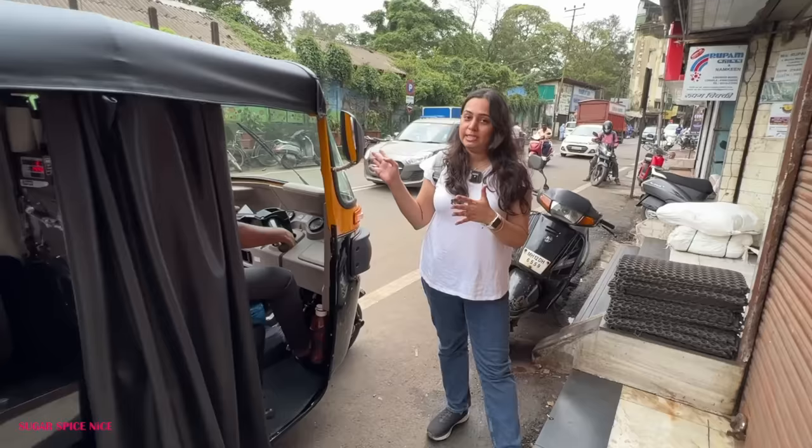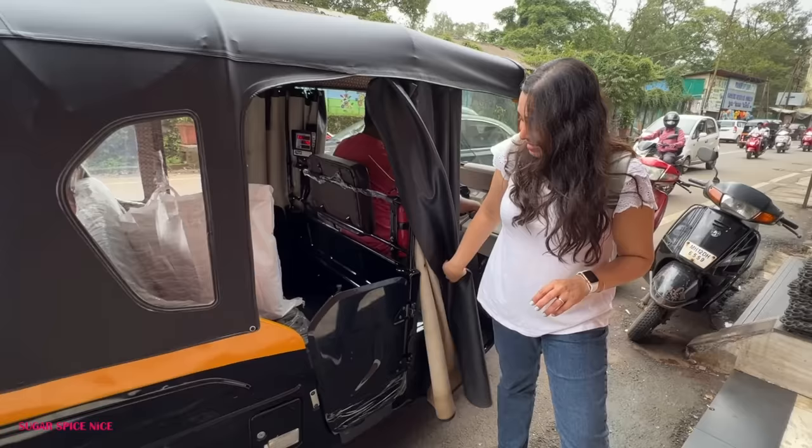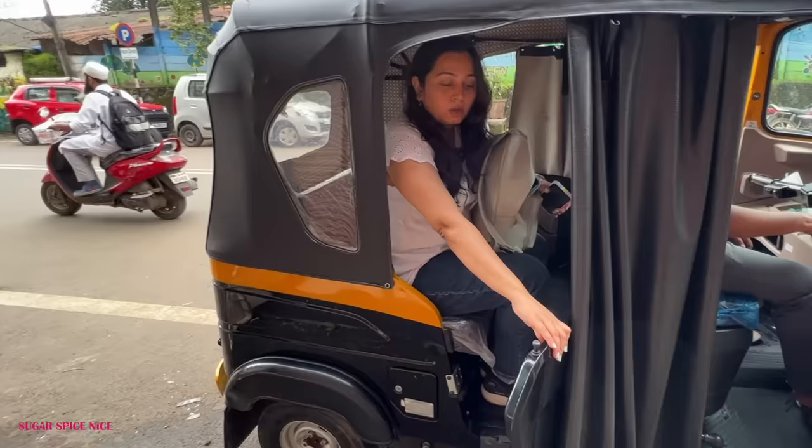This is my ride here in Lonavala. I've been roaming around in an auto, very free, not driving, for a change, enjoying it. And I was fascinated with this auto because it's the first time I'm seeing an auto with a door. How cool is that? All right, the door is shut and I'm headed to my next stop. So see you there.